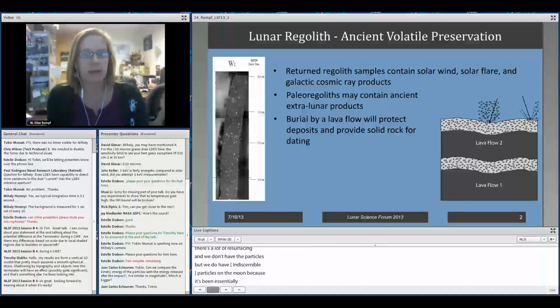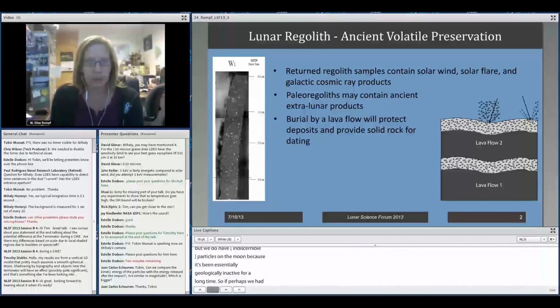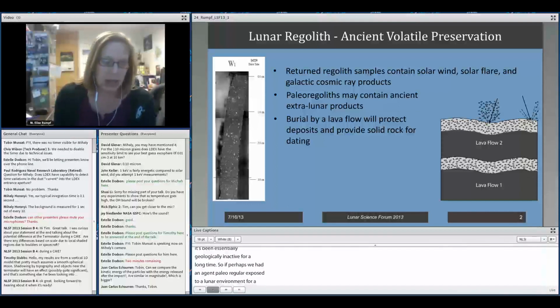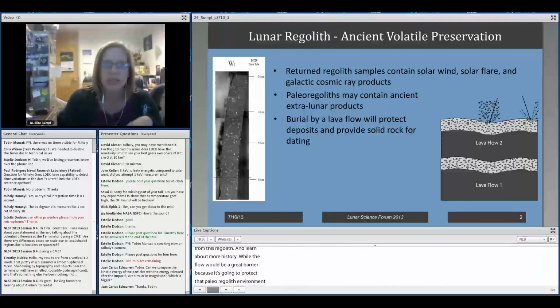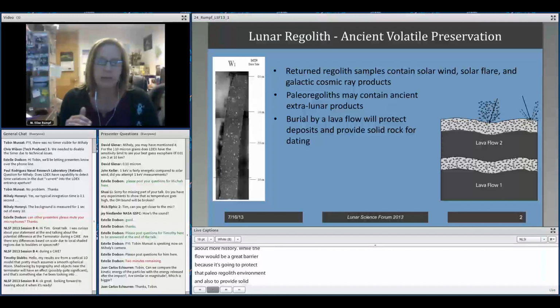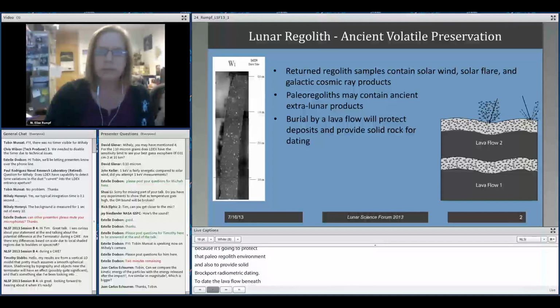So if we had an ancient Paleoregolith that was exposed to the lunar environment for an extended period of time and then was covered up by a lava flow, we could potentially go back to the moon and dig out underneath this lava flow and extract some extralunar particles from this Paleoregolith and learn a little bit about the solar history. A lava flow would be a great barrier because it's going to protect that Paleoregolith from further bombardment, and it's also going to provide solid rock for radiometric dating. So if we did go and drill, we'd be able to date the lava flow beneath the Paleoregolith and the lava flow above it, and know exactly when this one little packet was exposed to the space environment.